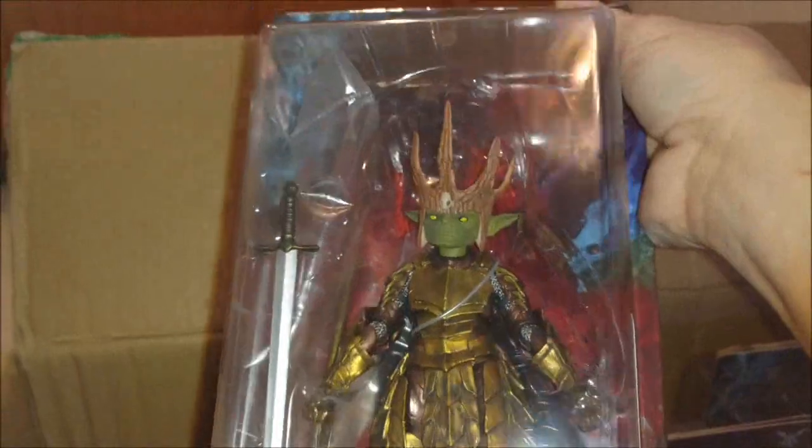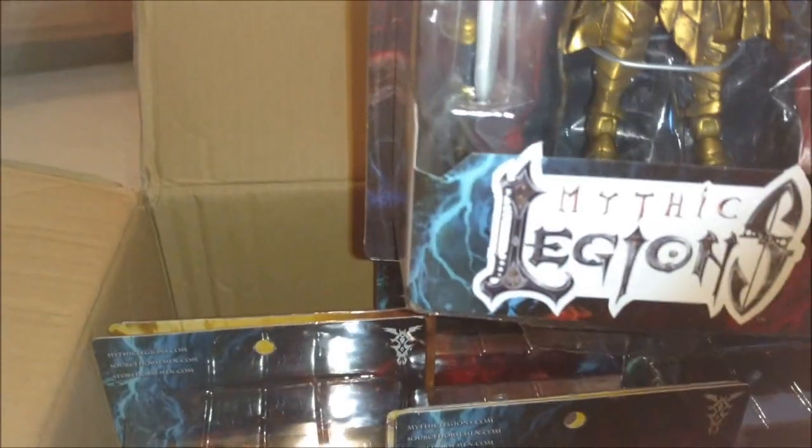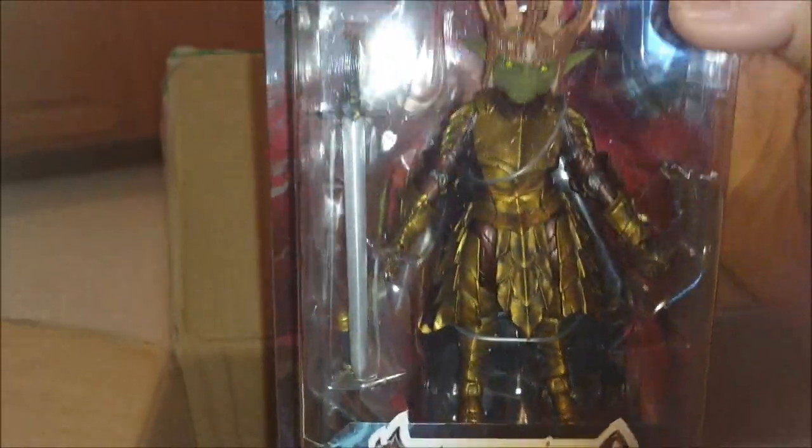You can see he's got the crown there, and it doesn't look like it's separate. It looks like it's glued on. I could be wrong, I'm not sure, but I don't know if that's removable or not. But he comes with his accessories there, and it looks like a cloth goods cape on there. I'm not sure. But that's cool, and he's got gold armor there.